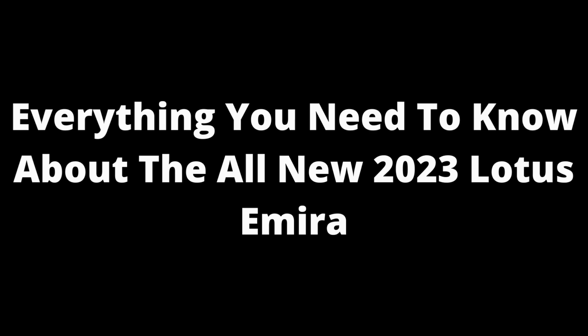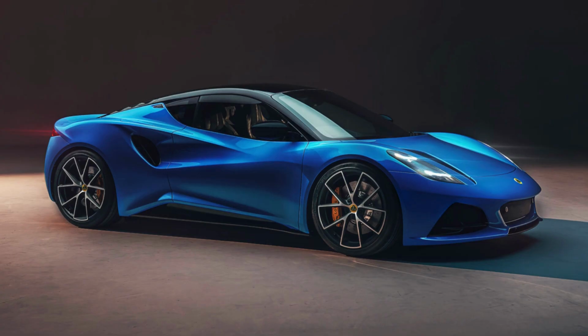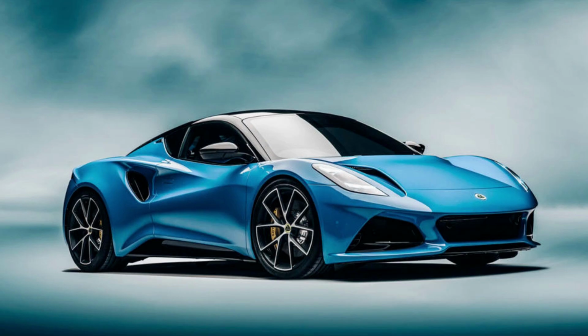Everything you need to know about the all-new 2023 Lotus Emira. The all-new Lotus Emira is finally here, and it's about time, don't you think? This four-cylinder variant will be hitting roads later this year. Finally, details on these sleek cars have been announced. The four-cylinder first edition starts at £71k, so make sure you're ready to take home a beautiful example today.